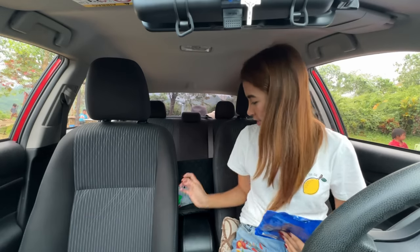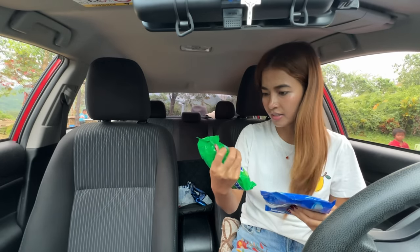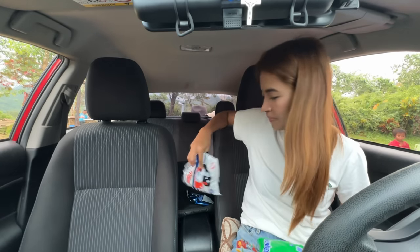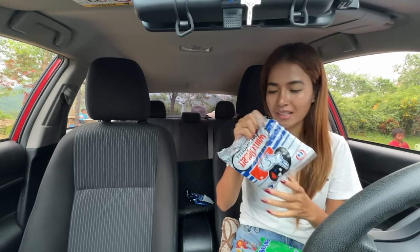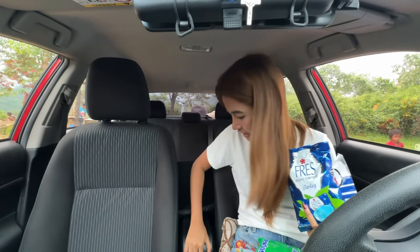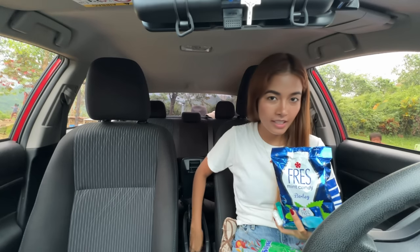So anyway, yesterday, I got a bunch of candies. So I have here Mentos, Fit Bar. Another Mentos in different flavor. This one is Draghi's. The other one, oh, it's Eucalyptus. This is Spearmint. I have here White Rabbit. This one I grew up eating because this one's really good. I have here Fresh as well. And that's pretty much it. Oh no, I have here Tic Tac. And I have Skittles as well.